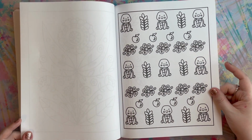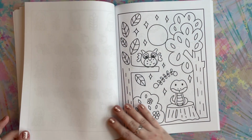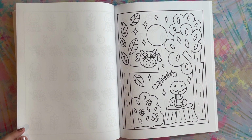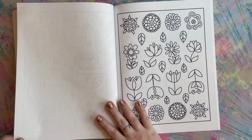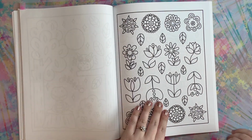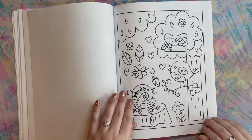Look at the little turtles and the apples. This was also another one I really liked. I thought that would be a really cute nighttime scene with the little snake and the owl. She does really, really great animals. The florals and everything are great too, but I really love the animals.